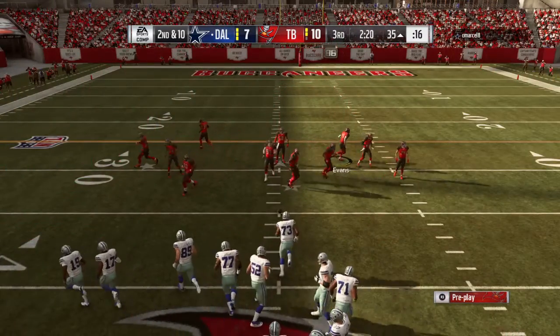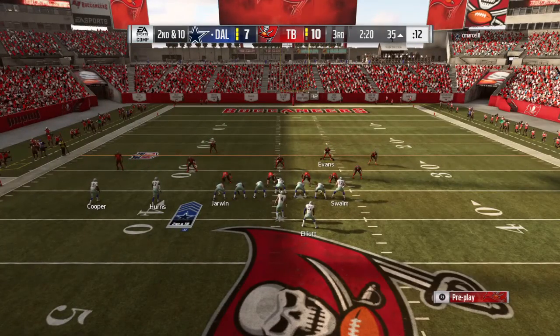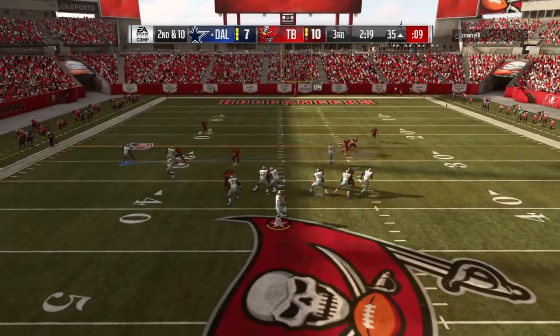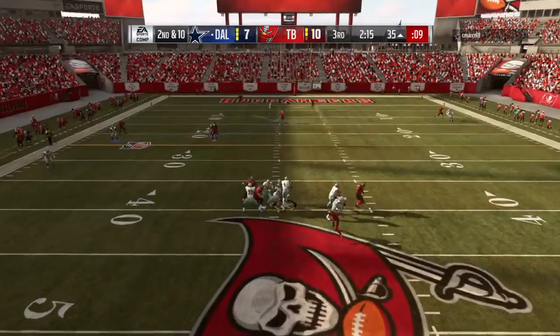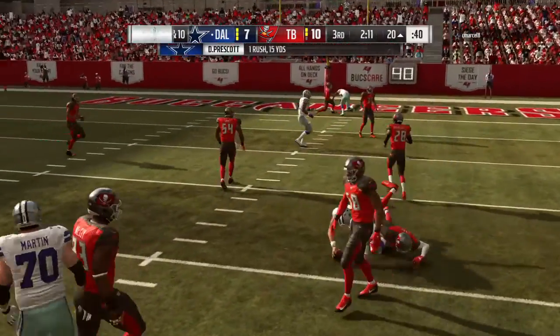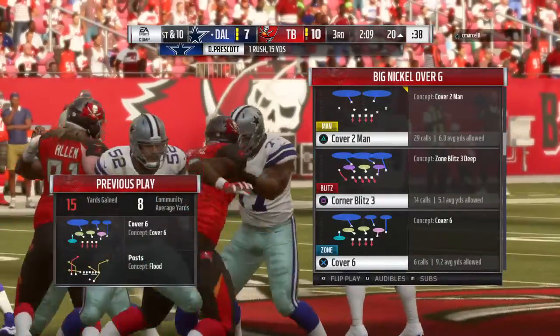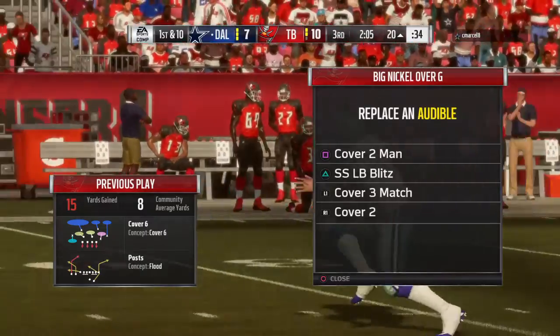Here's 2nd and 10 now from the 35. A second down throw for Prescott. Stepping up, he'll try and run. And he'll avoid the tackle there with a slide. The escapability in evidence there as that one good for 15 and a first.